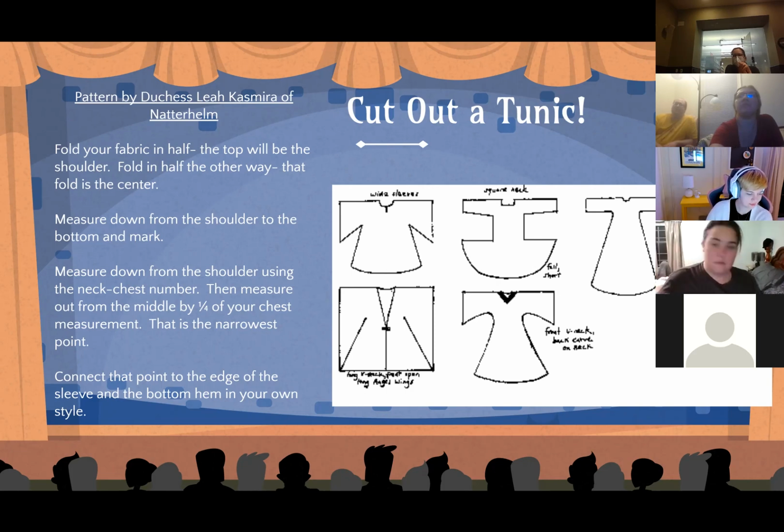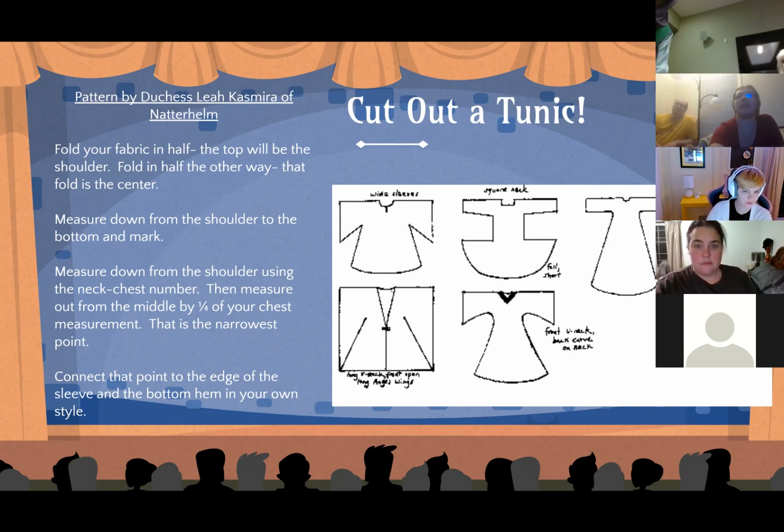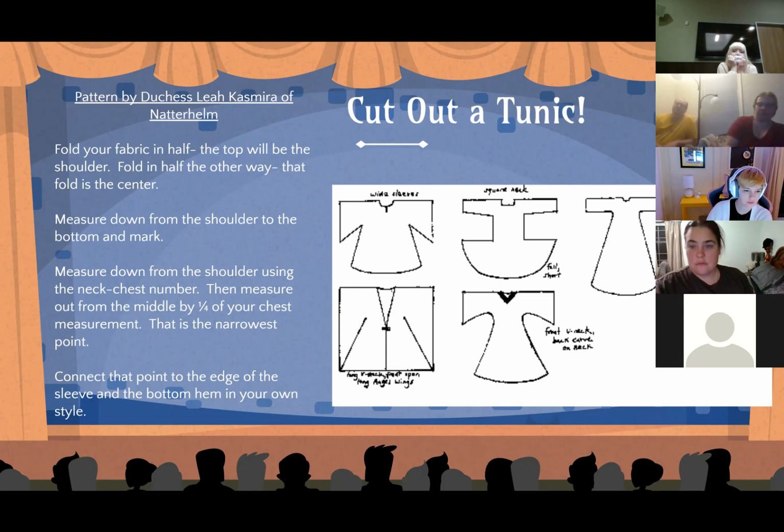I love the last one. It's really pretty. Yeah, that's fun. That one with the V-neck? Yeah. Okay. More like that. Is the first one V-necked or is it? Oh gosh. It has a round neck with a slit down the front.